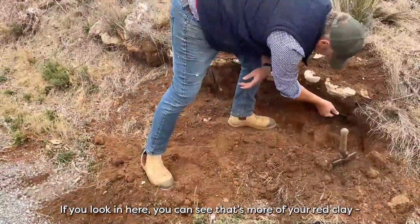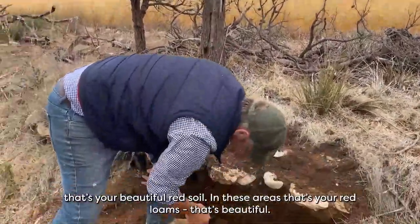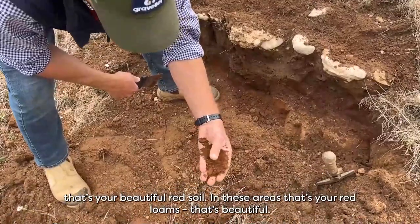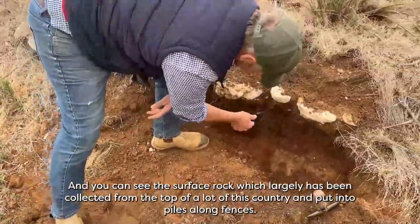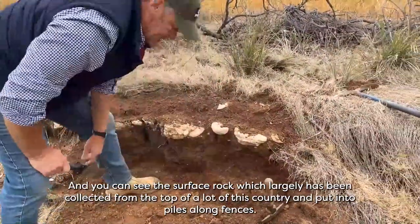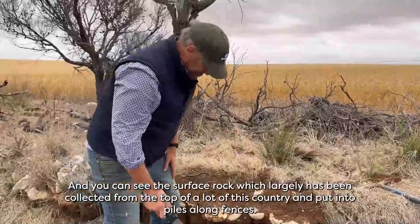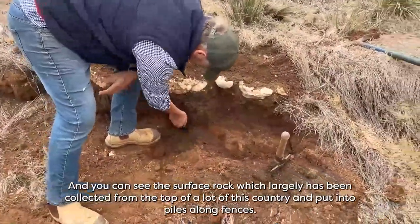Looking here, you can see that's more of your red clay. There's a little, that's your beautiful red soil. In these areas, that's your red loams, that's beautiful. And you can see your surface rock, which largely has been collected from a lot of this country from the top of it and put into piles along fences. But that's not your grey, that's your beautiful red loam.